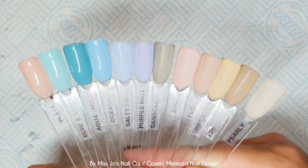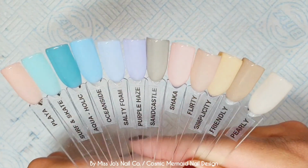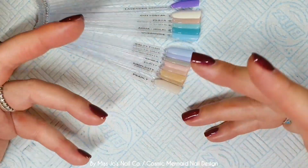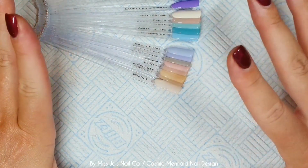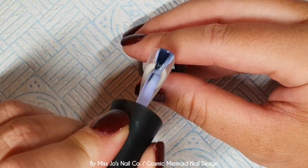So, yes, Cosmic Mermaid. I just want to do something mermaidy. Well, some shells and some scales, but I also want to do stars and clouds because I can't go that long without doing stars and clouds. I don't know what I was thinking I was going to be talking about whilst I was gesturing there, but let's get cracking, shall we?